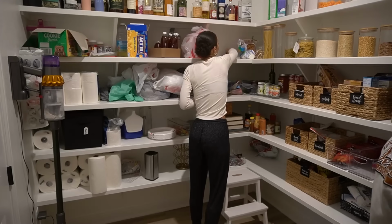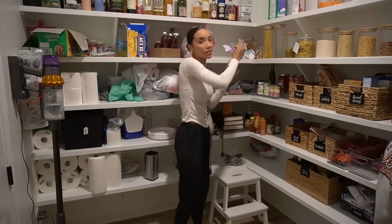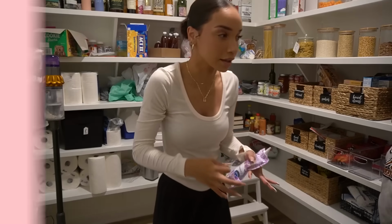Please don't be alarmed at the amount of food that I'm throwing away. Keep in mind, we're coming off of the holidays and I have a lot of random crap in here.